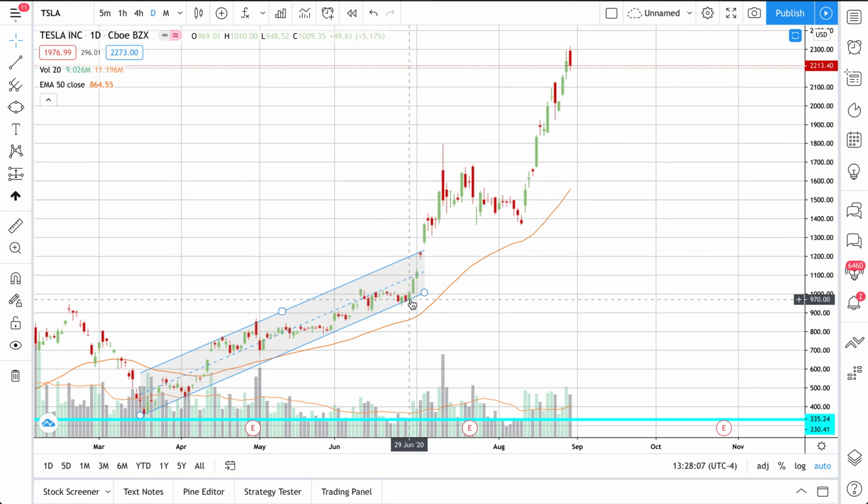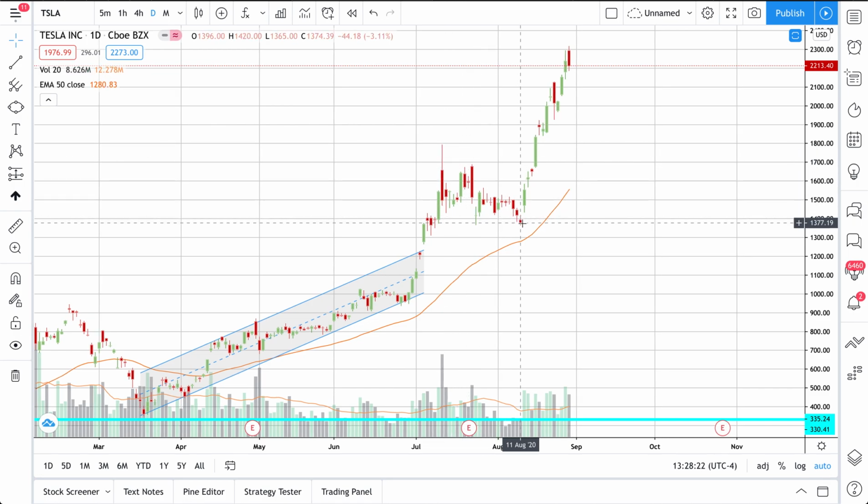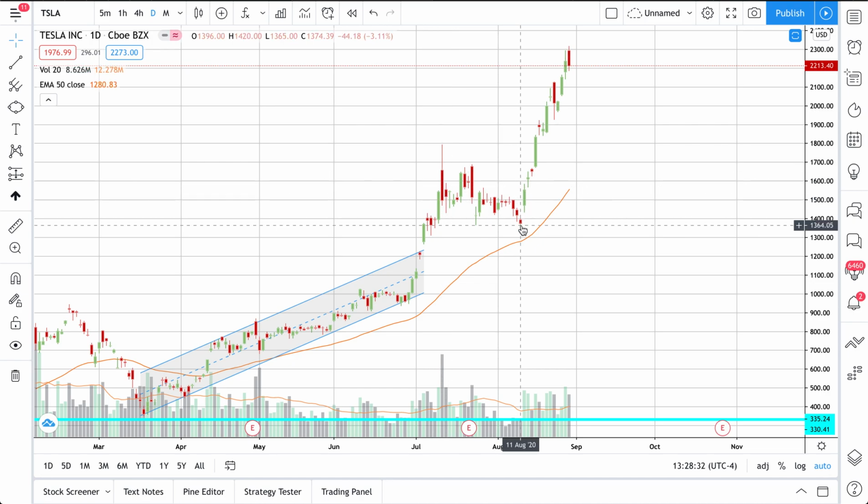as you can see right here, just to back up on Tesla a little bit, it popped up and then it traded sideways and came down a little bit, and the EMA actually came up. So the EMA can come up again, but it did come down from this high. It reached a point of 1794 here and came back down to 1364. That's a pretty good move over the period from the 13th of July to the 11th of August, and then it ran back up again. So taking profits is going to happen.